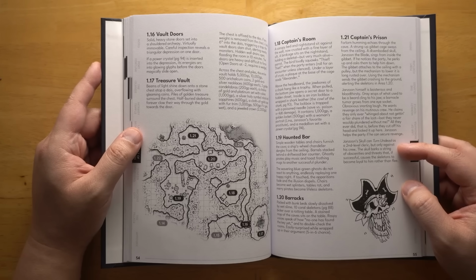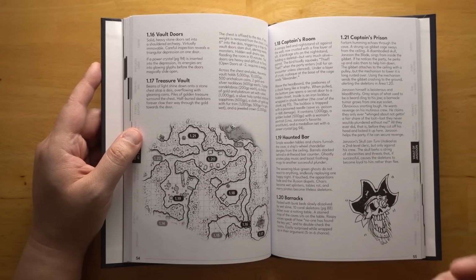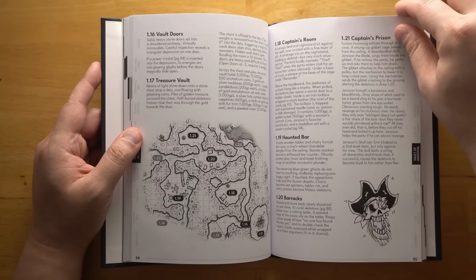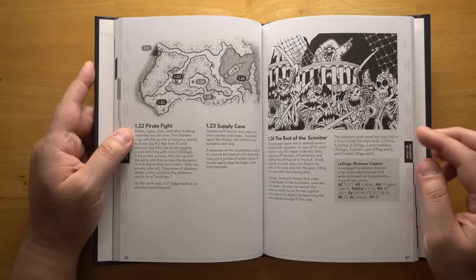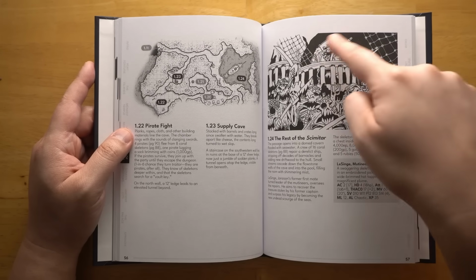The skull barks a string of obscenities and threats that, if successful, cause the skeletons to become loyal to him rather than flee. So play your cards right, you could have a little skeleton crew following you along, helping you fight monsters. I like how this mutineer captain is called Le Singe, like LeChuck from Monkey Island, and he even kind of looks like him.